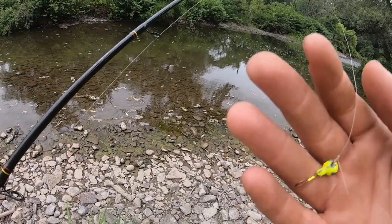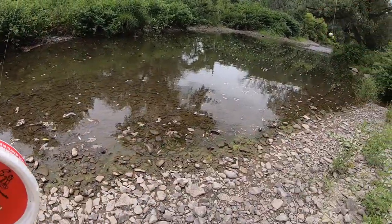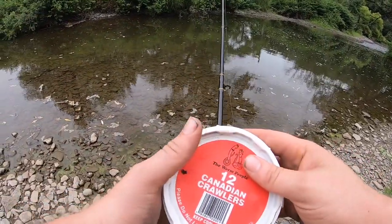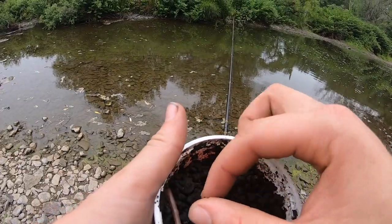So this is what we're starting out with, folks. We're gonna start out with this worn out jig head. It's the only one I had. Have some on order coming in. And then we have these night crawlers. We're gonna start out with these guys. Night crawlers, hey, they're still alive.